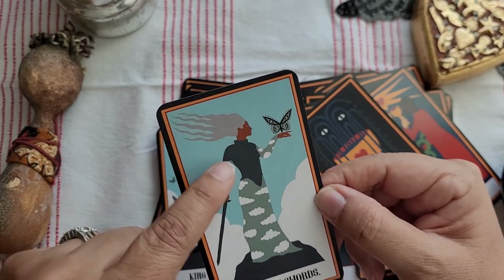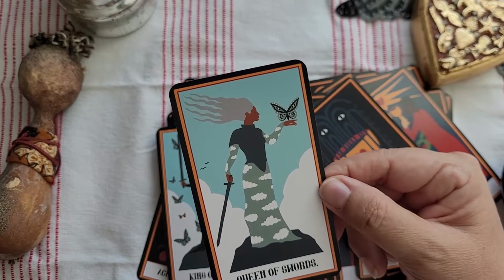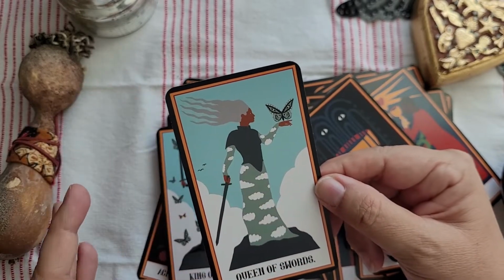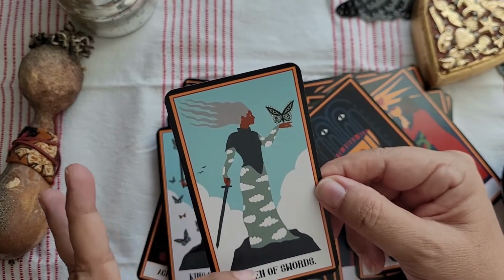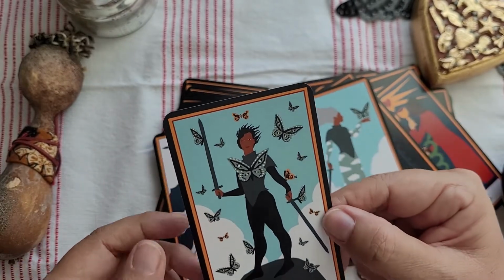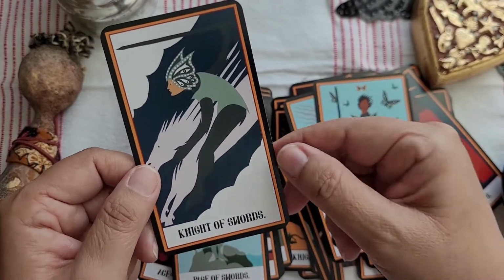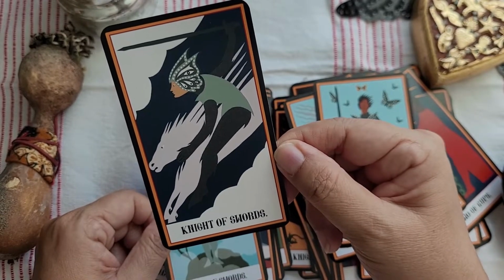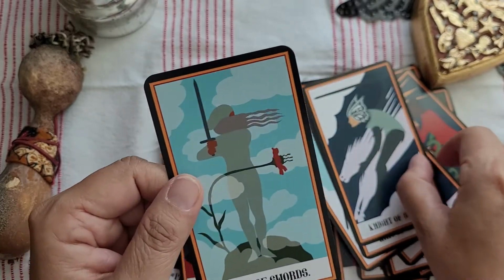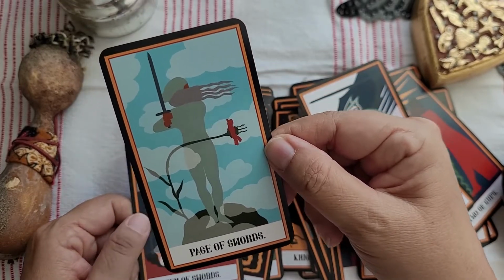Again here with this, okay, now with the swords you can really see the element of air within the deck. There's so much movement, and on the tapestry her dress has all these clouds in it. I mean, it's beautiful. And the butterflies, lots of butterflies within the swords. Very nicely done. Just gorgeous. Look at that. Knight of Swords. Look at the movement. And again here on the page, the movement within the card.